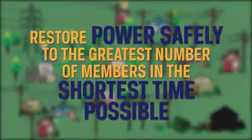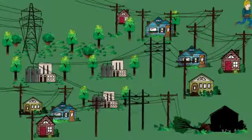In the event of an outage, your local line crews will restore power safely to the greatest number of members in the shortest time possible, and we'll keep working until the lights are back on.